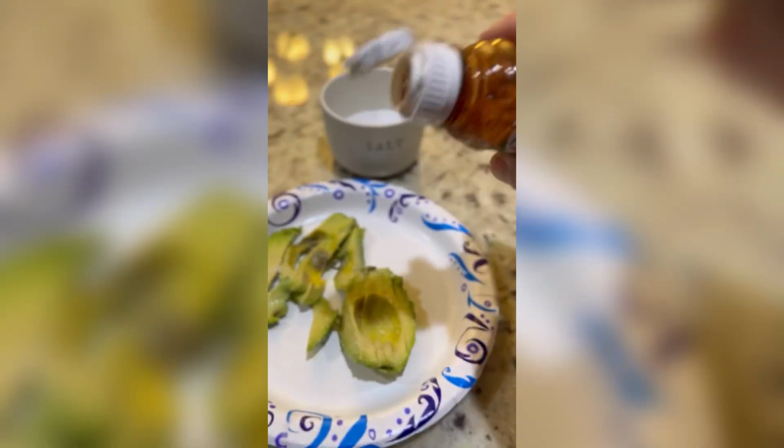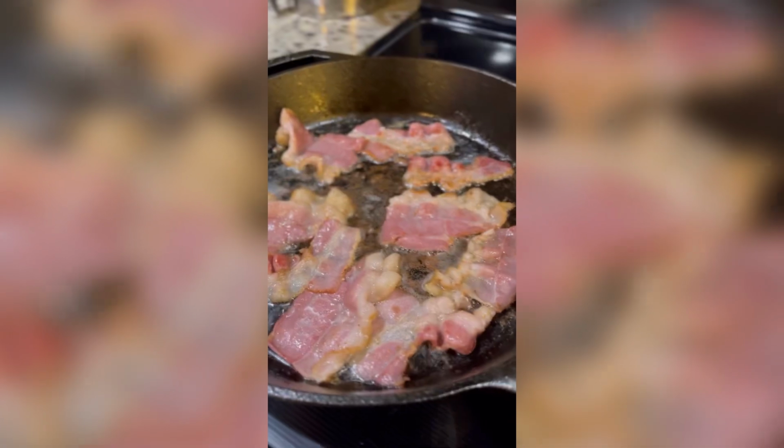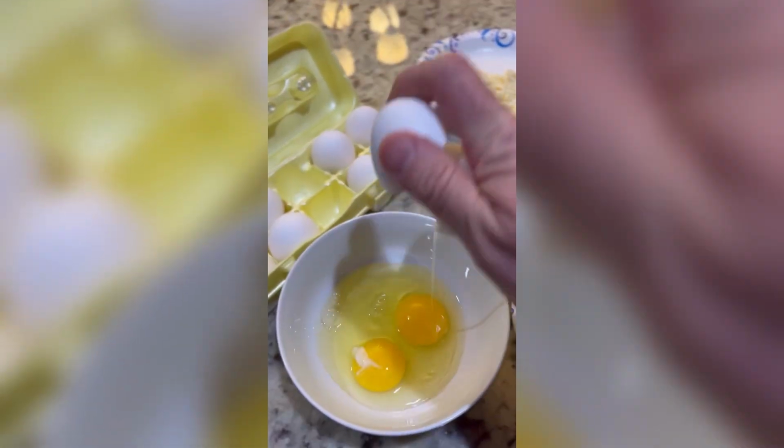Here's everything I eat in a day after a 22-hour fast. So I broke my fast with an avocado. I added some salt and some tahini seasoning to that. And then I was cooking dinner for the family, and we were doing breakfast for dinner. Did bacon and scrambled eggs.